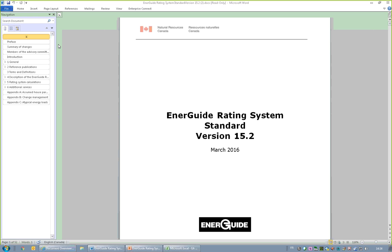This standard is a new addition to the EnerGuide rating system series of reference documents. It serves as the overarching technical document for the rating system. The procedural documents address how to administer or deliver the system. The standard defines it. The increased application of the rating system for use in programs and legislation necessitated a document that clearly defines the technical aspects of the system. The standard will be updated periodically using an open and transparent process.